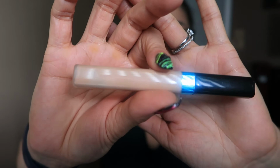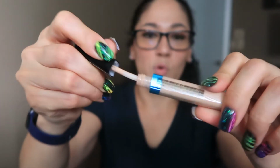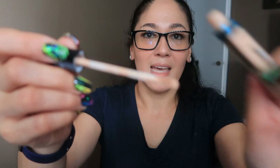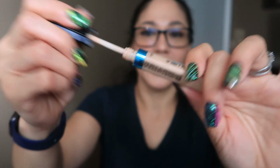Looks like that. And I know it doesn't really look like it's empty, but even if I swirl it around, I don't really get anything on the wand anymore. It's just pretty dry. I actually just used this before I started filming, so I just used that one up today.